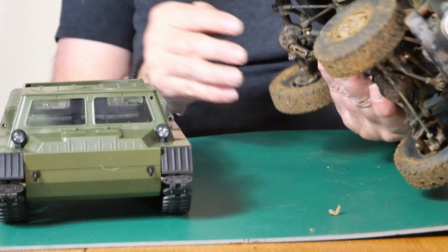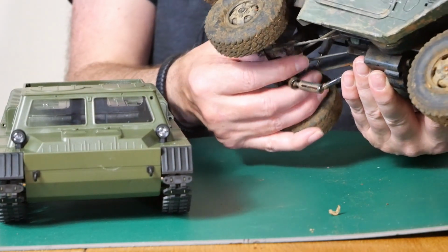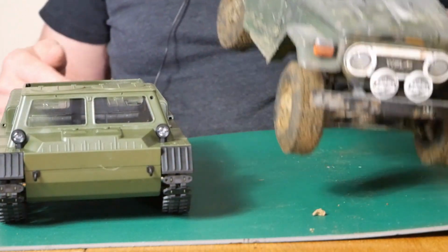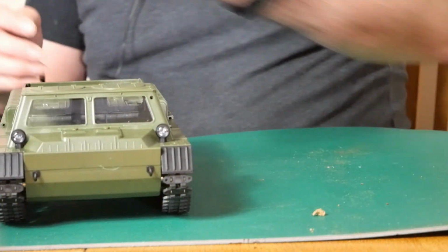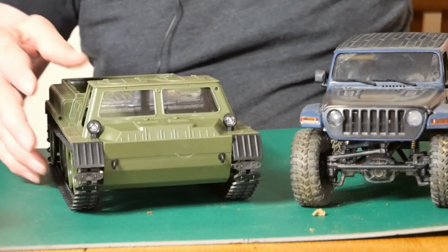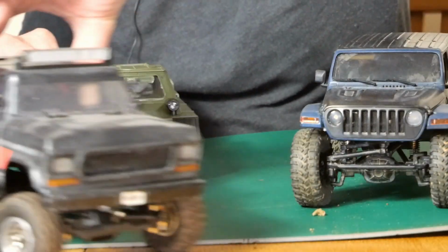It has snapped here, as I say, the rear suspension axle mounted link carrier thing has snapped. So, it's a bit sorry for itself. But a beautiful thing. But clearly not the same scale as this big boy. Now, the Arizona and the Bronco, these two are 18th scale crawlers.